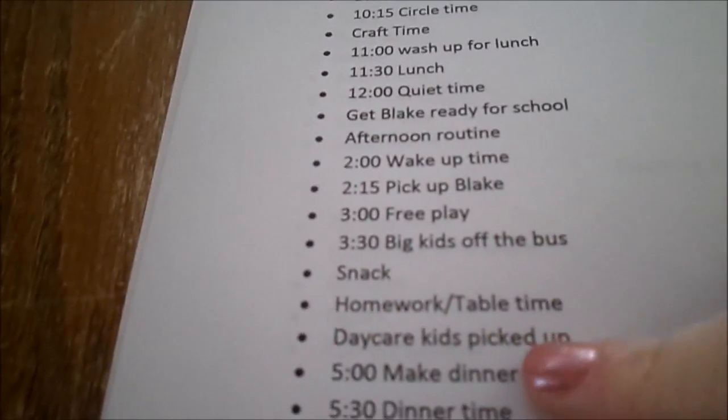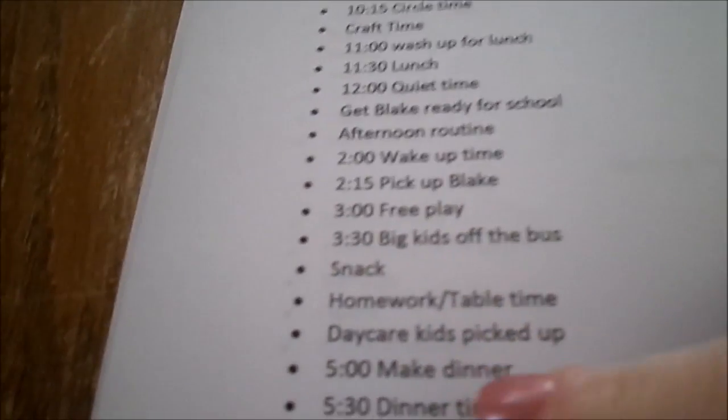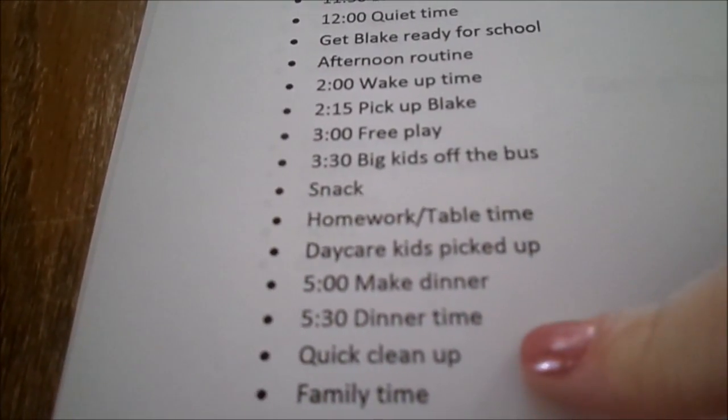And then we get the daycare kids ready to be picked up. They typically get picked up between 4 and 4:30. And then around 5, I know that's when I need to be making dinner. So that way it will be ready for 5:30 when we have dinner time.